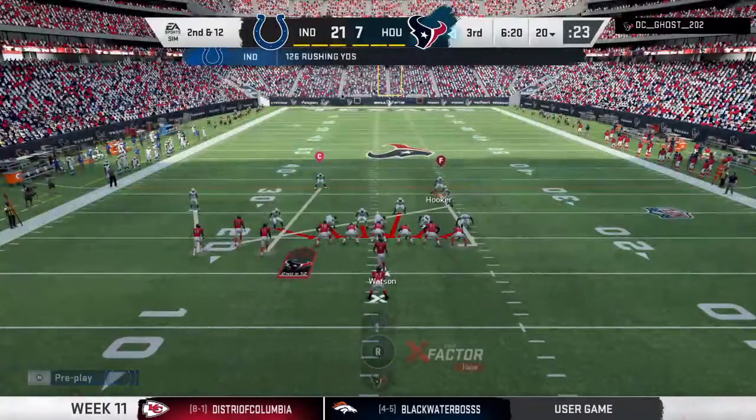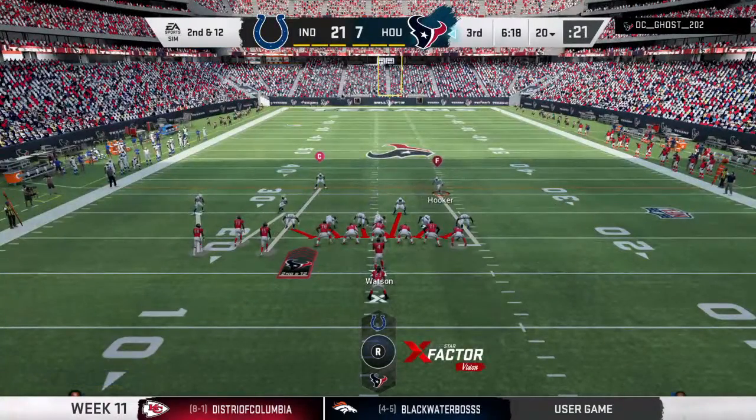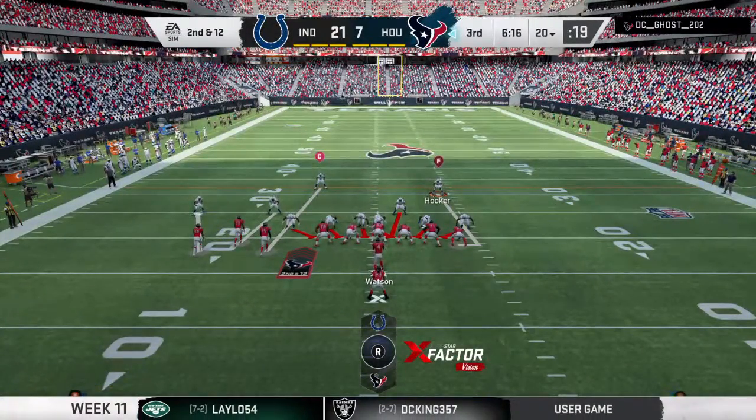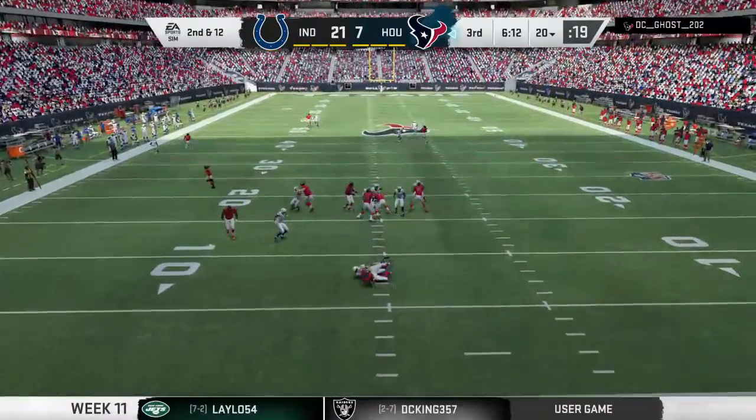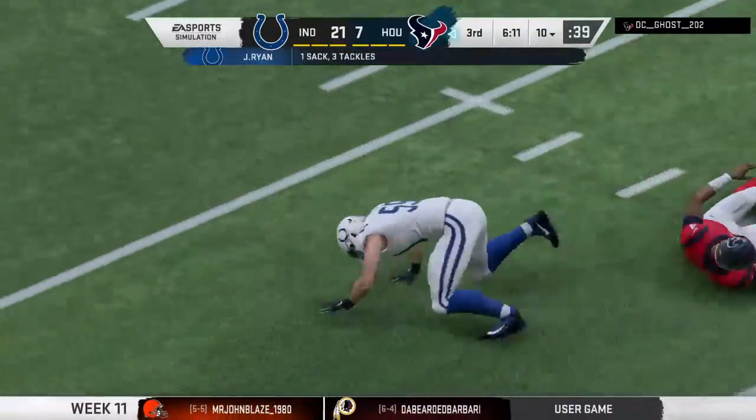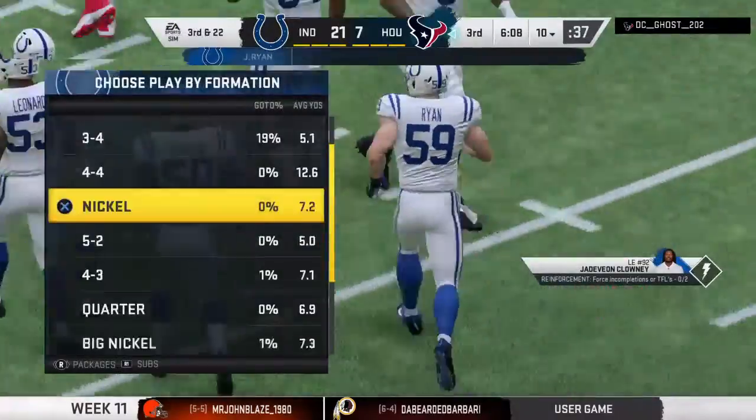Here's second and 12. Watch the boot, watch the boot. 54 is Mike. From the gun, Watson. Blitz coming, and down he goes. Give the sack there to Jake Ryan.